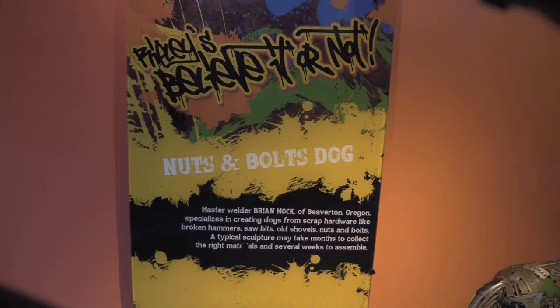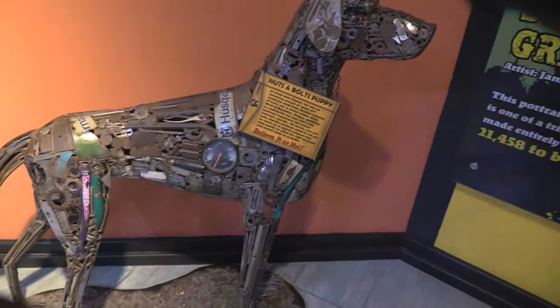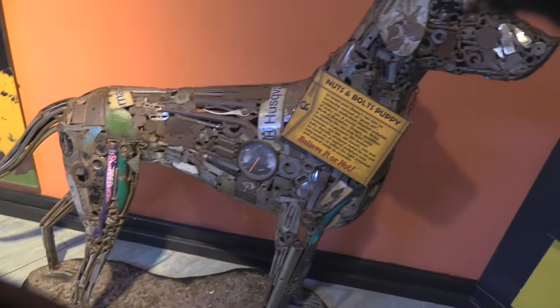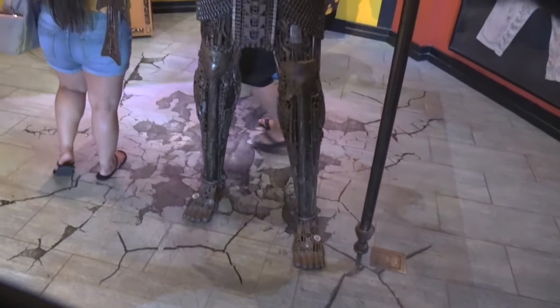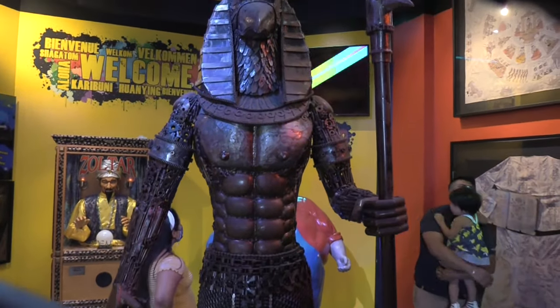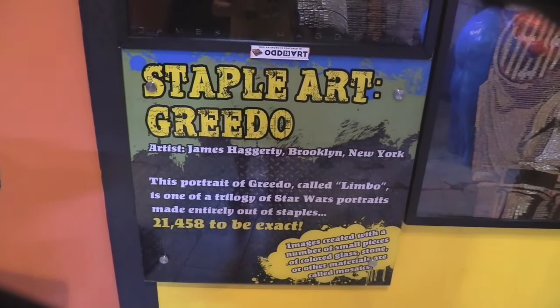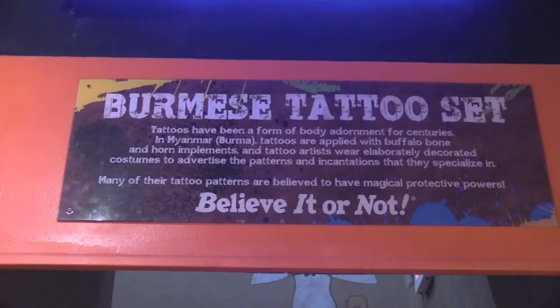Welcome. Got a nuts and bolts dog. It's a nuts and bolts puppy dog, a set of scrap metal. Never have to walk this guy. Awesome looking pharaoh. Yeah, staple R2-D2 and C-3PO. Oh, that is awesome. They completely made it with staples. There's a staple art Yoda. I apologize for the reflection on part of it. Burmese tattoo set.